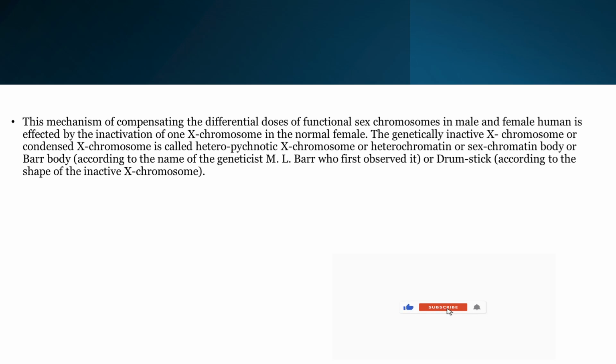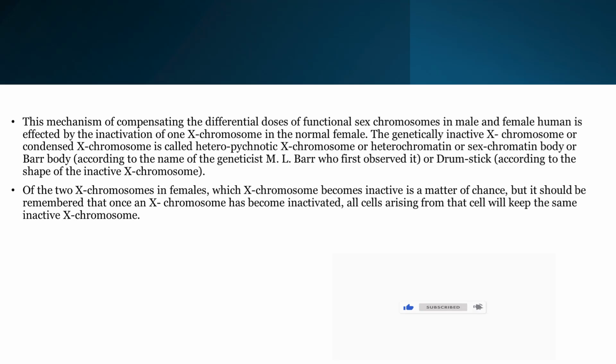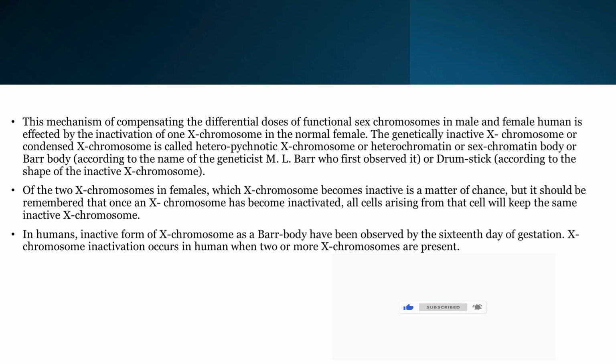The genetically inactive X chromosome or condensed X chromosome is called heteropyknotic X chromosome or heterochromatin or sex chromatin body or Barr body, according to the name of the geneticist M. L. Barr, who first observed it, or drumstick, according to the shape of the inactive X chromosome. Of the two X chromosomes in females, which X chromosome becomes inactive is a matter of chance, but it should be remembered that once an X chromosome has become inactivated, all cells arising from that cell will keep the same inactive X chromosome. In humans, the inactive form of X chromosome as a Barr body has been observed by the 16th day of gestation. X chromosome inactivation occurs in humans when two or more X chromosomes are present.